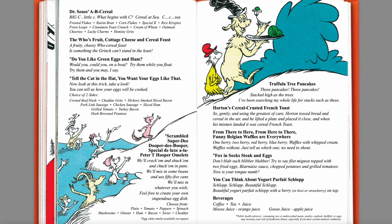So we just got back to our stateroom from the Dr. Seuss Green Eggs and Ham breakfast. We highly recommend, if you're cruising by yourself and you're into Dr. Seuss, or if you're cruising with little ones, to go check out that breakfast. It's a really cool experience. It's fun. You try foods that you never thought you'd try before, like green eggs and ham.